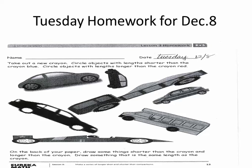Then for Tuesday's homework, you will take out a new crayon and then circle all the objects with lengths that are shorter with a blue crayon and the longer objects with a red crayon. So you're going to circle the shorter objects with a blue crayon and circle the longer objects with a red crayon. So let's do one as an example. This car is shorter and this car is longer. Therefore, I will circle this longer car with a red crayon and this shorter car with a blue crayon. So please try to do all the others by yourself by looking at the lengths of each car.